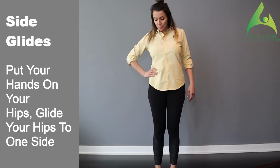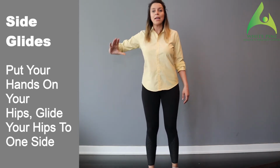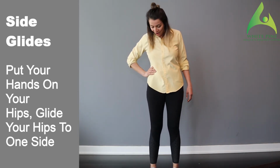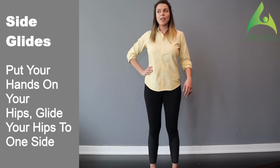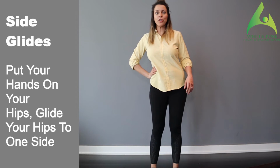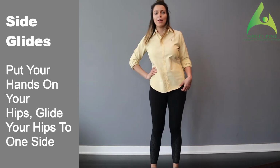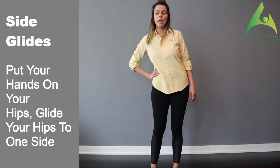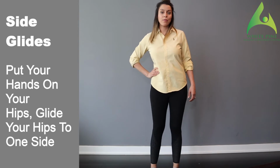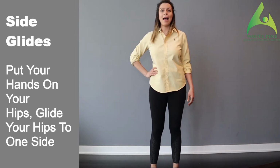What you're doing is, go ahead, stand with your feet hip width apart. Take your hand, put it right on your hip, okay? Now from here, it's like you're pushing with your hand, push your hips to the other side. I'm not bending, right? Upper body stays where it is. I'm just pushing my hip to one side and back to center. As I do this myself, I feel a stretching sensation in my lower back.